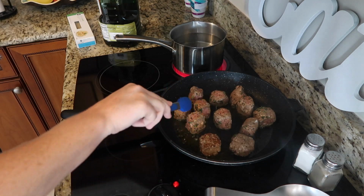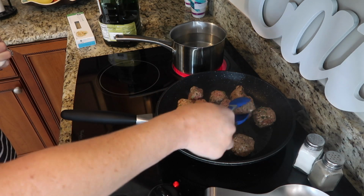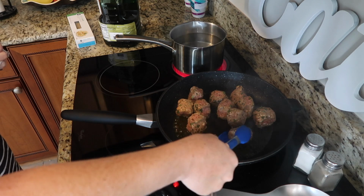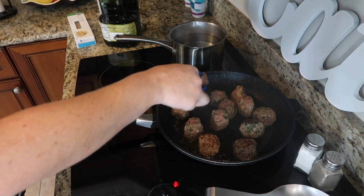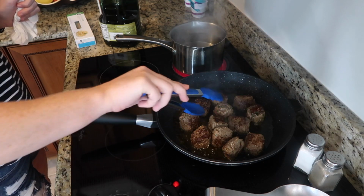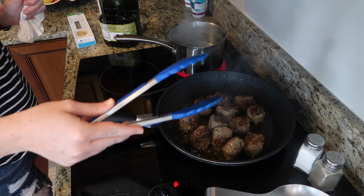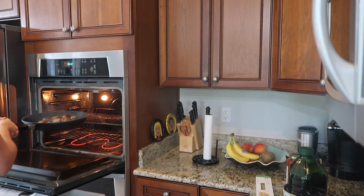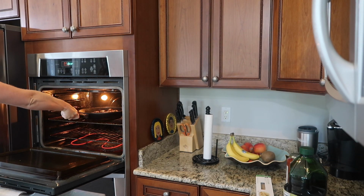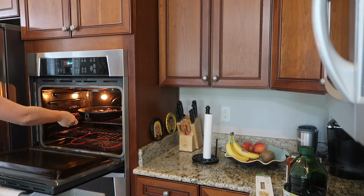We just put them in some oil, we flip them around, brown them on all sides, and then we stick them in the oven so that they can cook and not get burned on the outside. Since they're ball shaped, sometimes they'll get burnt on the outside before they even get cooked on the inside. So sticking them in the oven for a little bit helps them to cook. Again, I don't really know the time. I think I had them in there probably for 10 minutes, and then I just made sure they were done before taking them out, obviously.